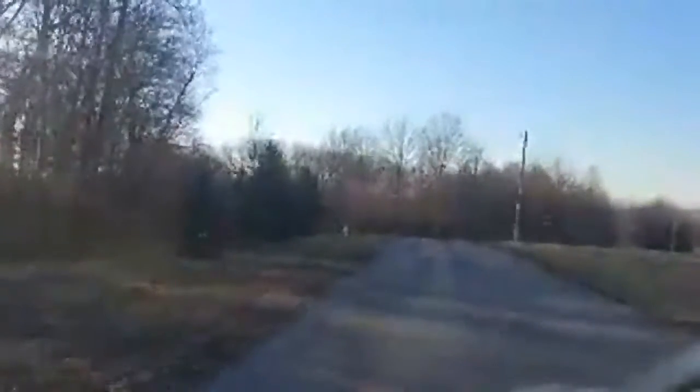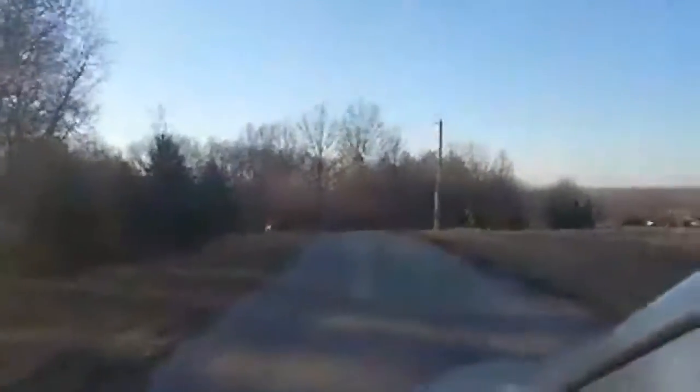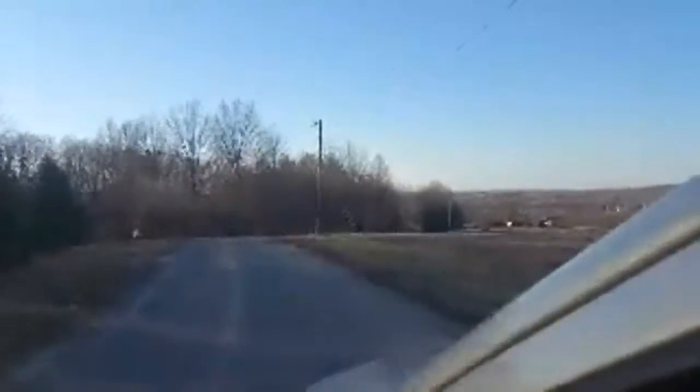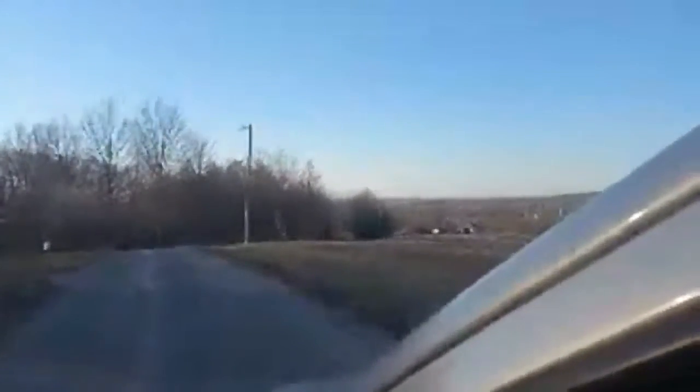Where's Columbia located? They say it's right near St. Louis, Missouri. It's 10 miles south of St. Louis, Missouri, roughly. It's in Monroe County, Illinois. Right here, we're about 640 foot above sea level. We're looking at the Mississippi River valley out there. It's about 400 foot above sea level, so we're about 250 foot above the river bottom out there in the distance.